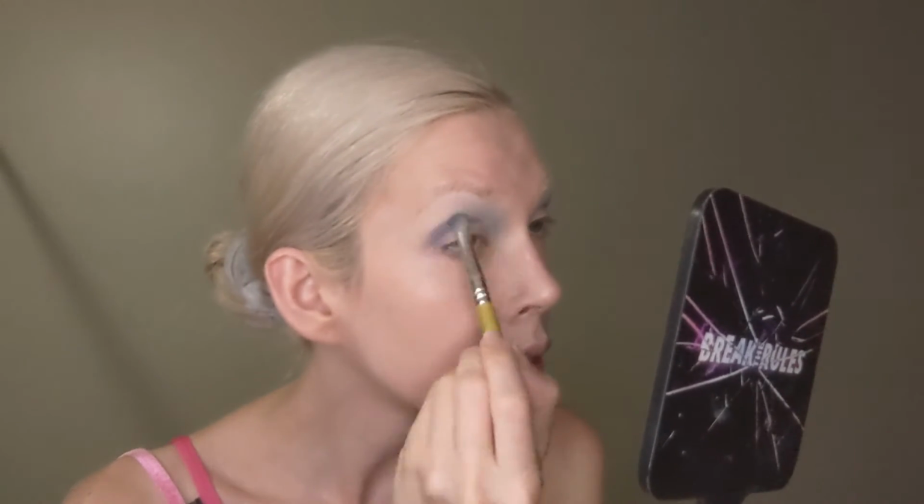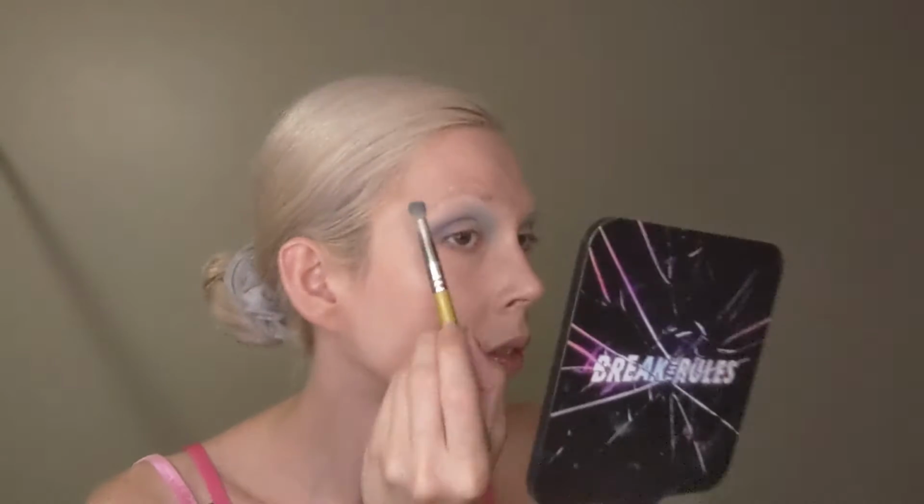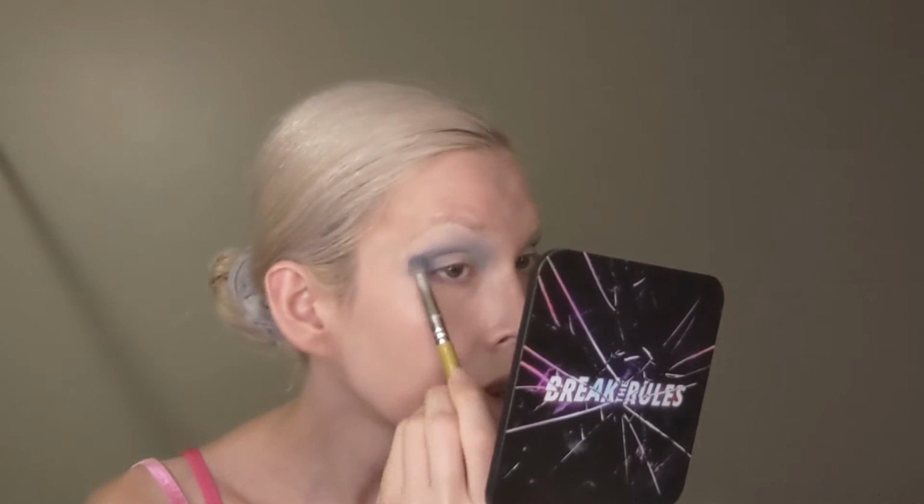Next, I'm going in with the shade Tempestuous, which is a darker matte blue, and I would say this definitely leans more gray, and I'm placing this in the outer half in and above the crease.